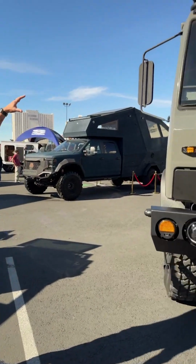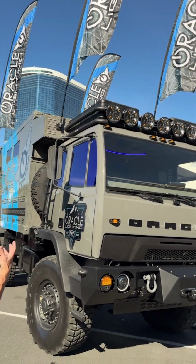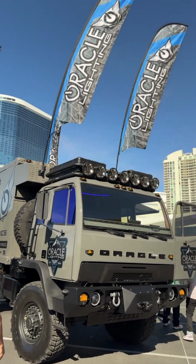We incorporated flag holders in here to help with activation when we're out here. We get to have our branding up, so anywhere we're at, you'll be able to find us, especially in this parking lot. We kind of stick out higher than everybody else here.